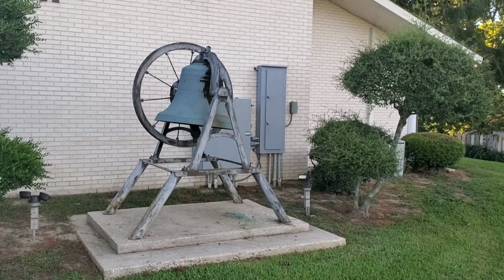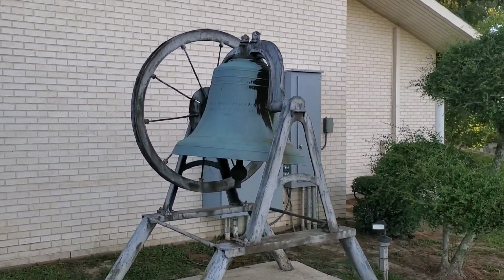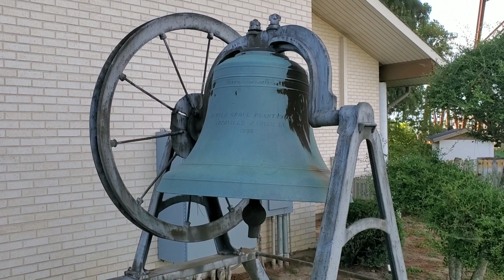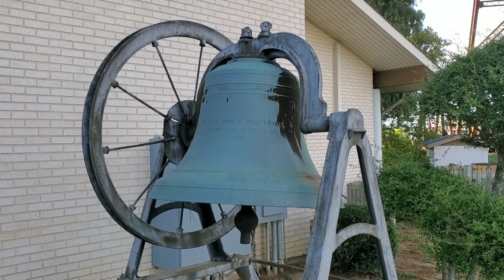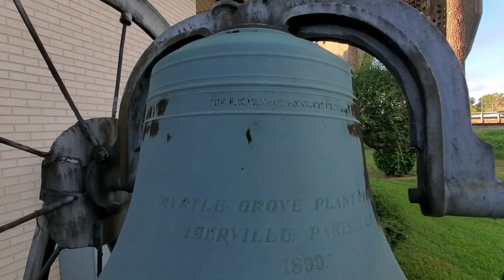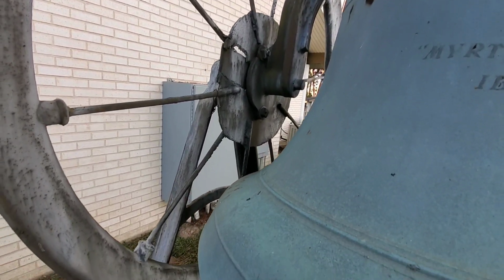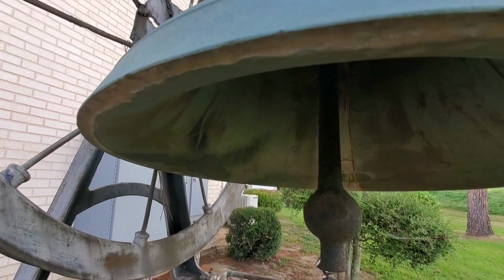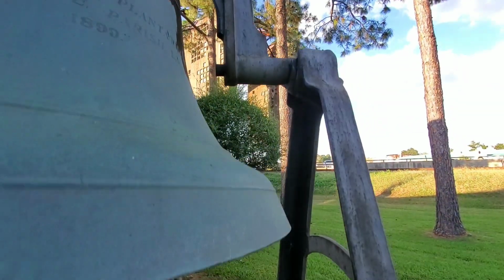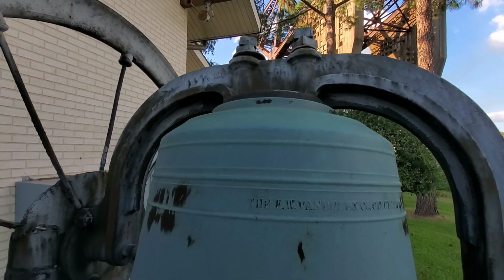This plantation bell was made in 1899, and it came from Myrtle Grove Plantation, which was located just northwest of downtown Plaquemine. These bells were a means to communicate with plantation workers. They'd ring the bell when it was time to wake up. They'd ring it when it was time to start work, when it was time to eat. They'd ring it when it was time to quit work, and then when it was time to go to bed. And on rare occasions, they'd ring it when it was time to celebrate. It had to be loud so that it could be heard by long distances, as plantations cover many acres.